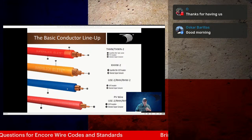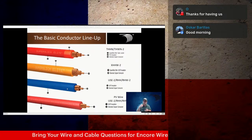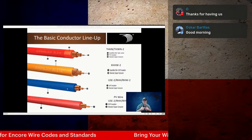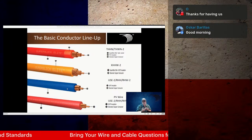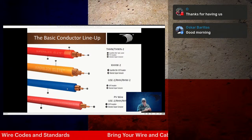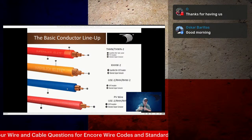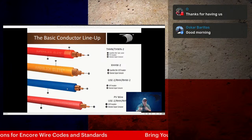And of course, when you go to USE-2 and RHH, RHW-2, it's an even thicker insulation. It's still thermoset, but it's a little thicker insulation. So again, it makes for an even better product when you're installing it underground in a raceway. Now, USE-2 obviously can be installed directly in the earth. But if you're going to be putting it in a raceway, then you're going to be using it as RHH, RHW-2. Why is that important?